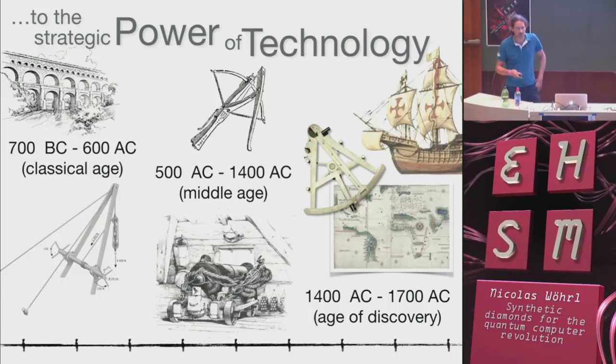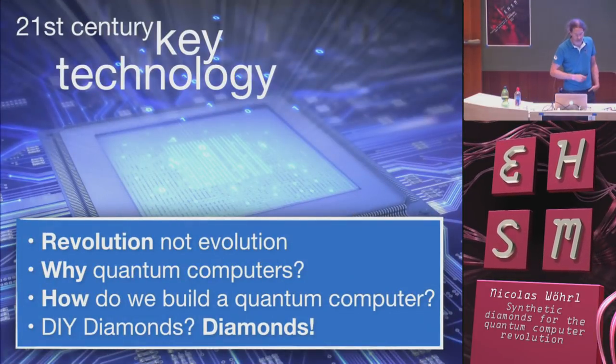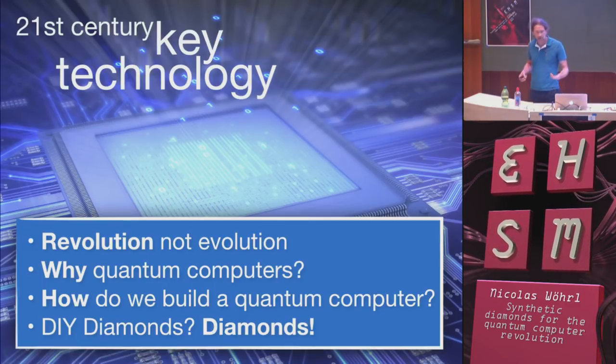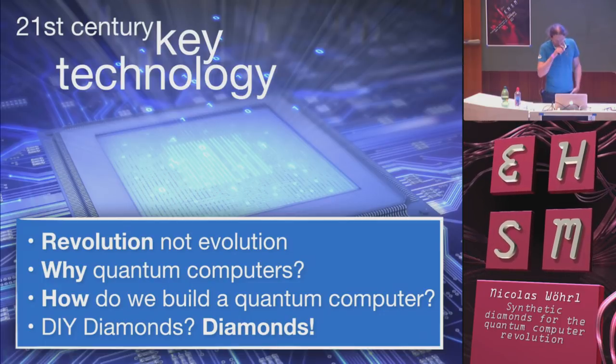So it makes sense to think about what is the technology that makes the difference today, what is the most influential technology? And I believe, or we believe, it's this here. It's computer technology, IT technology. Whoever controls information, whoever can process information fastest, will have a strategic advantage in this world right now. So that gives the frame for the presentation I want to give you today.